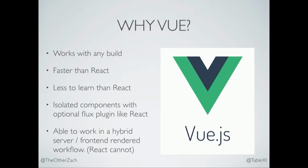It's faster than React. The Vue.js website has a detailed breakdown of why that is, and it's been vetted by the React community, so it's not controversial. It's considerably faster than React by default. There's less to learn than React because Vue speaks HTML. So whatever you're currently using to build your templates, you can keep using that. It doesn't matter, like Liquid, Haml, ERB. Vue doesn't care, because Vue just needs HTML.